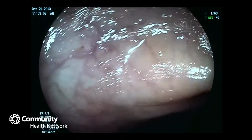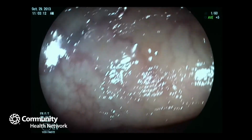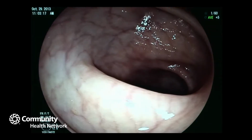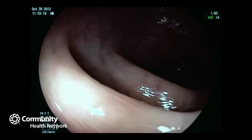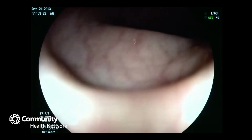A little polyp, hot biopsy. So that is a small little polyp that you guys can see right there. So we're going to get rid of that. And sometimes we take them out going and coming back, but that's pretty small, so I could miss that coming back. So we can take them out in a variety of different ways, either through a biopsy or a snare.